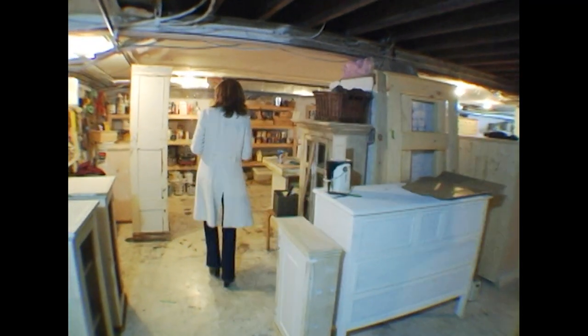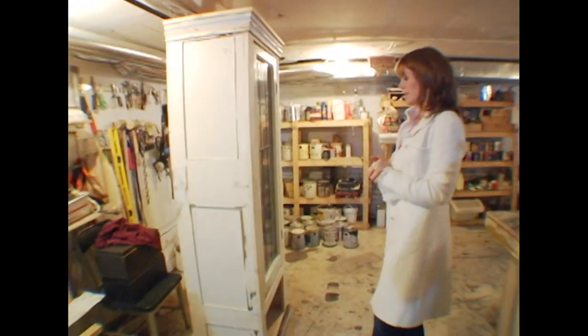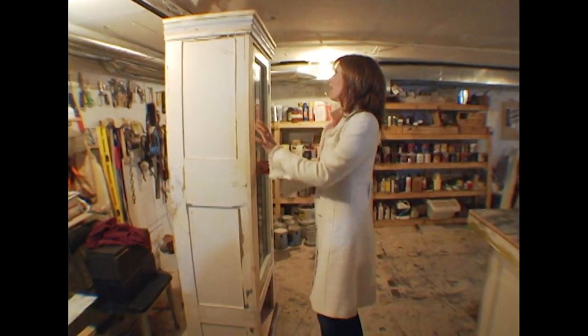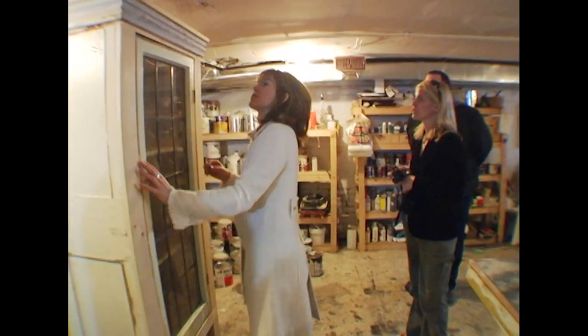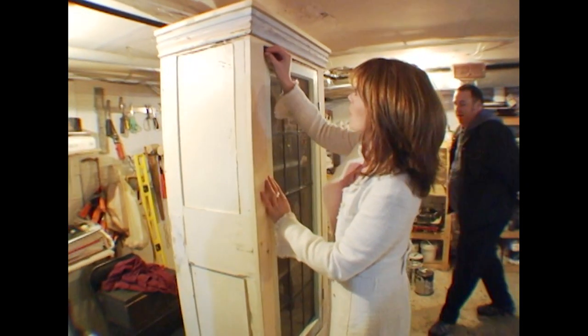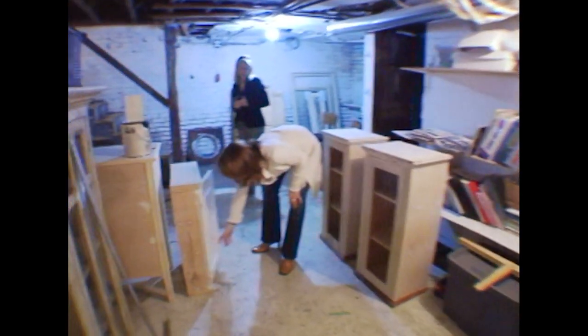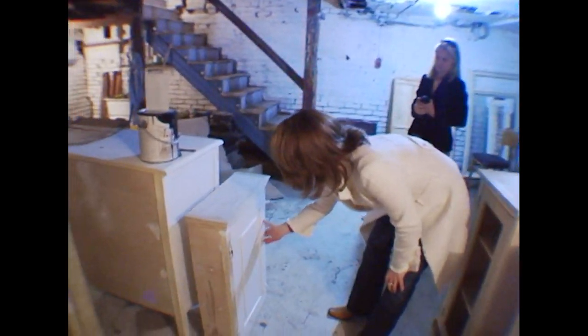Okay, is this piece available? Yes. I need something like this. See, Tan, if you come down to the basement, you just might find what you're looking for. Oh, perfect. And it's not that deep. An old window. That is an old window, and the sides are made out of old doors. Yeah, now that could be perfect in the guest bathroom.